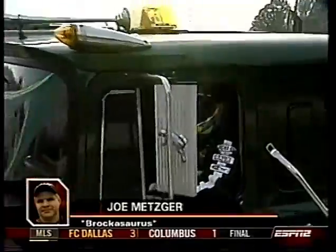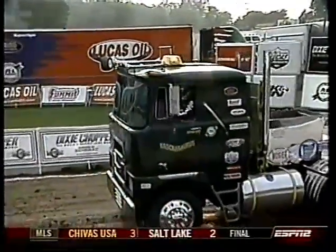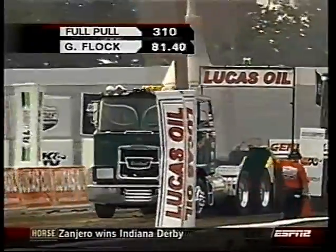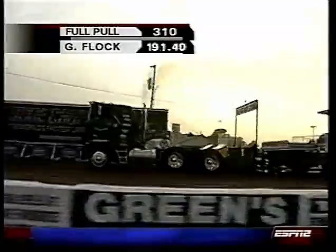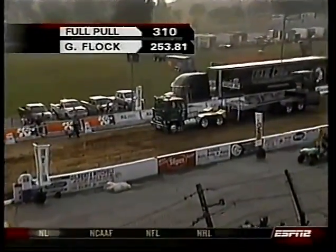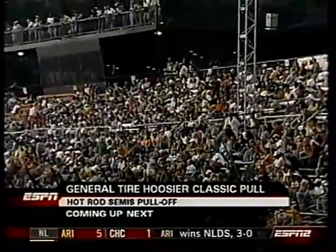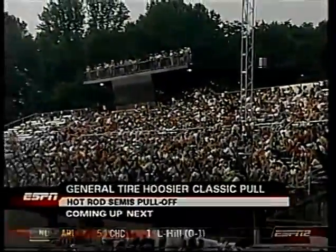Well, welcome back. Super Joe Metzger and the Brontosaurus. One more crack at it here. The full pull mark is 310. And Leslie looked like he just never got the ground speed. That old Brockway Husky not coming off the line as fast as he probably should have. Could have taken a lesson from his teammate, but we'll be back with our pull-off next.